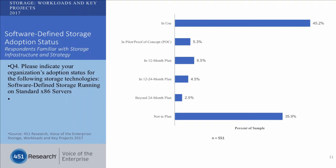In terms of how people are looking at changing things, software-defined storage has definitely been an area of innovation we've been watching for a few years now. In our latest survey, the percentage of people that said they had it in use was up to 45%, which is quite high for this technology. And if you look at plans over the next 2 years, it's clear that the majority of organizations will have software-defined storage within their environments.